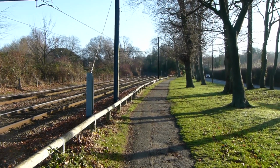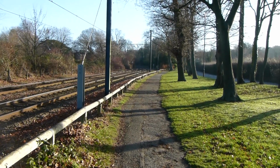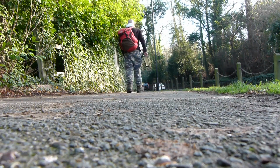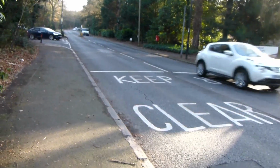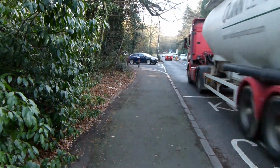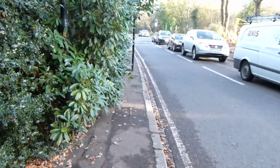The path is now in between the tram tracks and a main road. At this point we're leaving the route of the Vanguard Way which goes down there. Our route takes that road on the left where that car just is. And the road on the left is called Oaks Road. And that's the way forward.